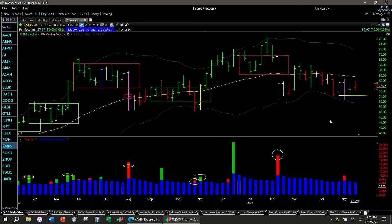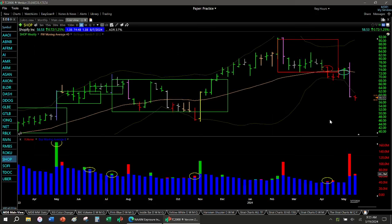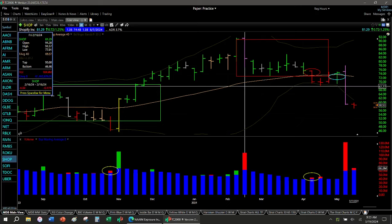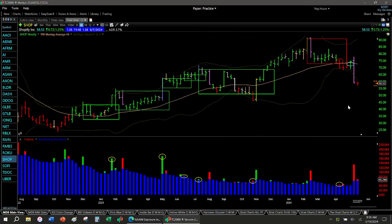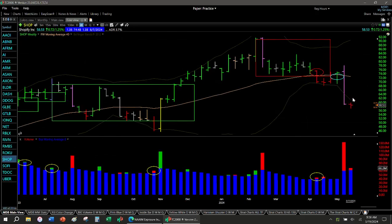Rivian, there's a signal right there. Yeah. Shopify, signal to the negative here, box breakdown here, another negative signal. And I did see on Twitter somebody mentioned that people are looking at this saying this is a huge buy opportunity in Shop. Is this a buy opportunity?